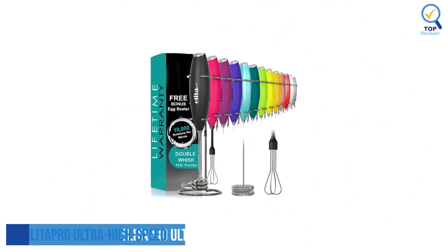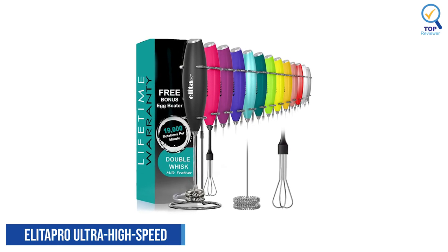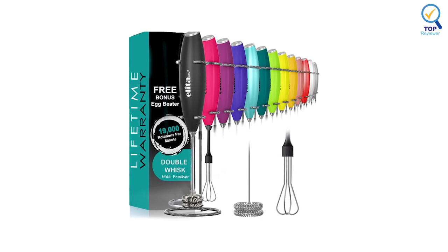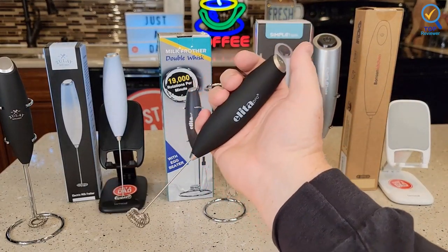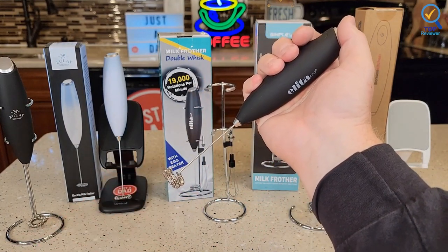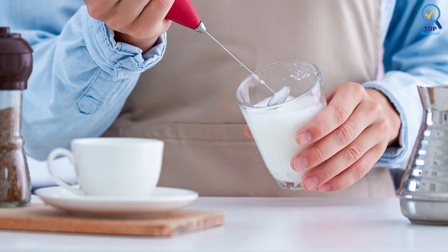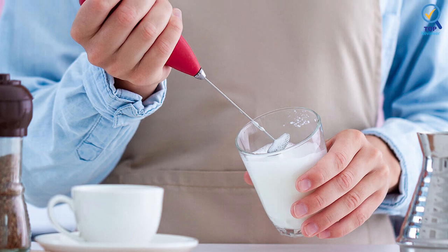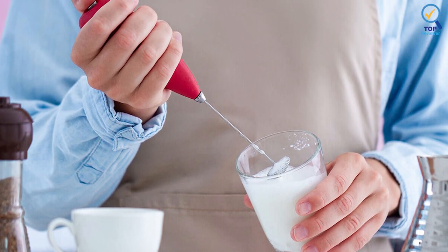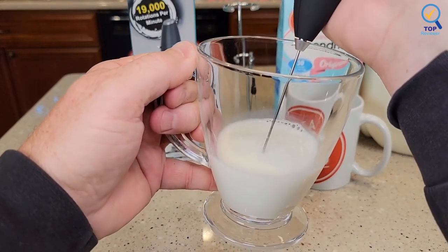Number 1. ElitaPro Ultra High Speed Motor 19,000 RPM Milk Frother. The ElitaPro Ultra High Speed Motor 19,000 RPM Milk Frother offers the best blend of performance and price, making it our top budget pick. In addition, the simple handheld tool consistently produced thick foam throughout. Surprisingly, it frothed oat milk even better than whole milk, giving it tiny bubbles and a light, fluffy shape that held together well. That said, the whole milk was still delicious, too.